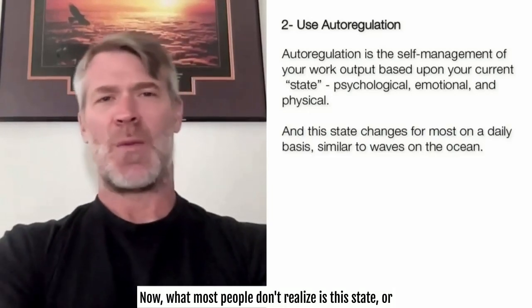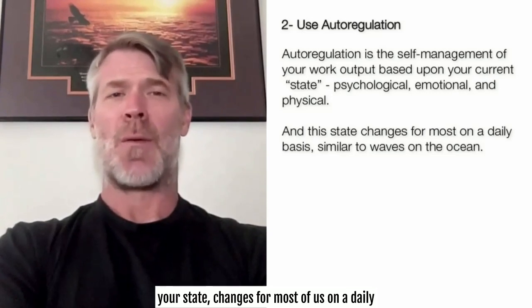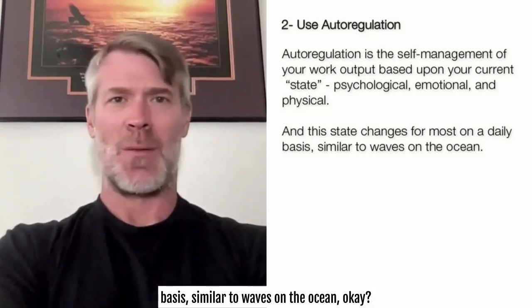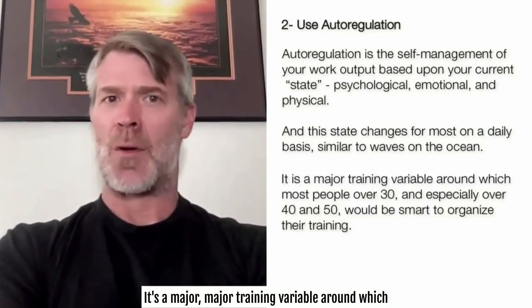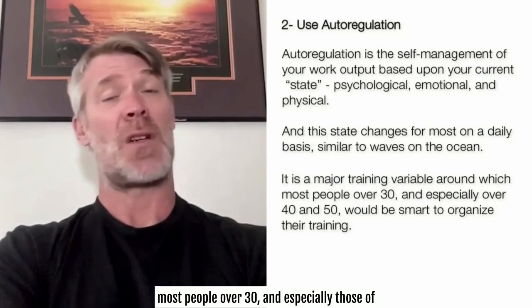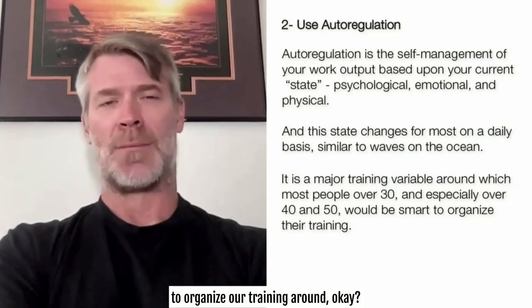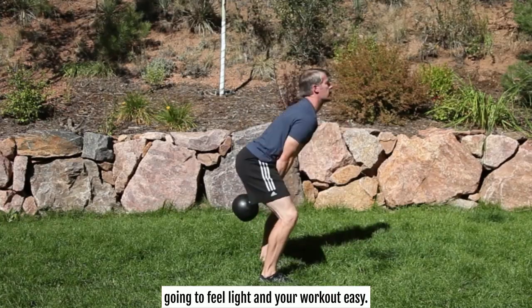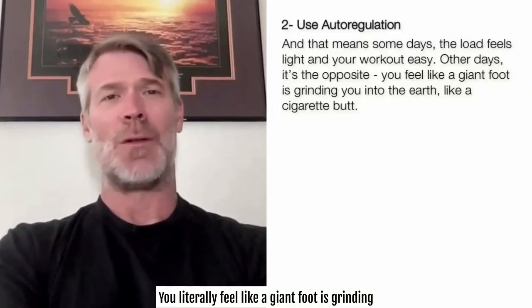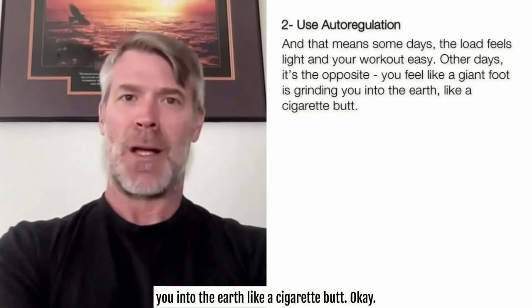Okay. Now, what most people don't realize is this state changes for most of us on a daily basis, similar to waves on the ocean. Okay. It's a major, major training variable around which most people over 30, and especially those of us over 40 and 50, would be smart to organize our training around. Okay. And that means on some days, your kettlebell is going to feel light and your workout easy. And on other days, it's the opposite. You literally feel like a giant foot is grinding you into the earth, like a cigarette butt.